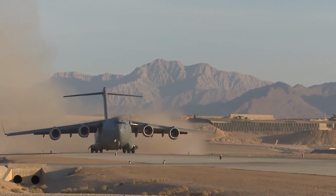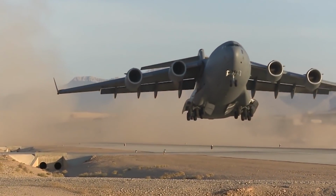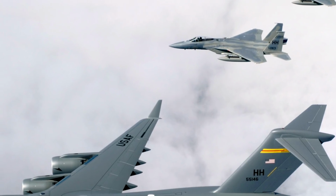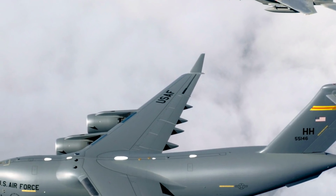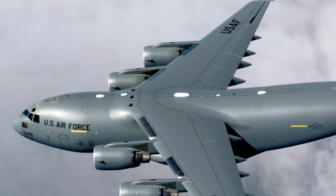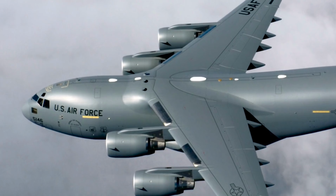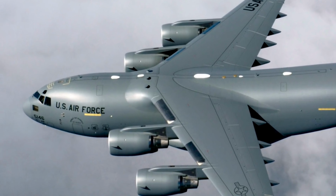The aircraft took to the skies for the first time in 1991 and was baptized as Globemaster III in 1993. However, it wasn't until 1995 that the first C-17 Air Force squadron was declared operational after the aircraft finally met all the performance requirements. The final result was a strategic cargo transport aircraft with impressive capabilities that have lasted until this day.